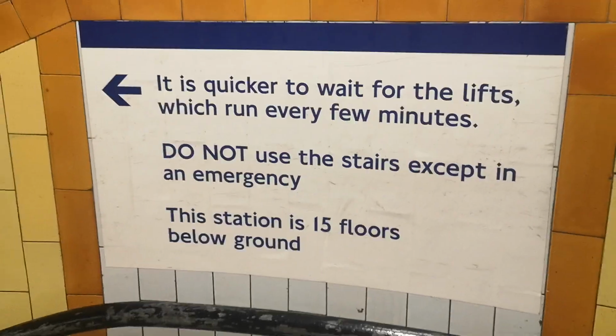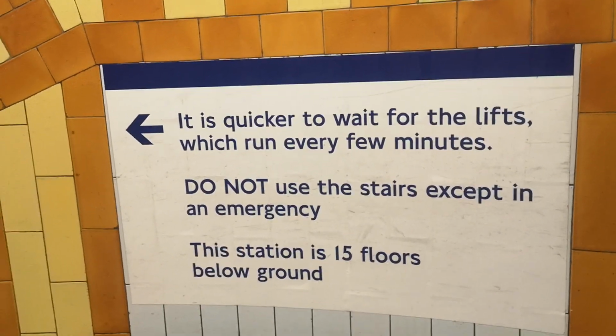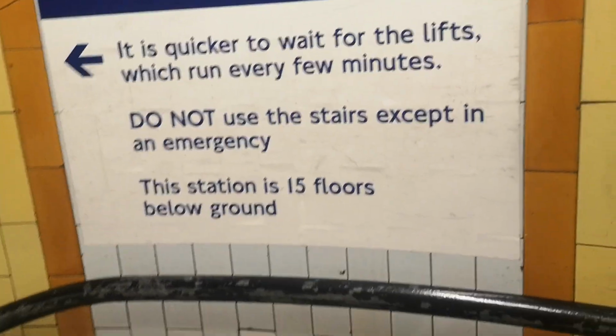It's quicker to wait for the lifts, which run every few minutes. Not use the stairs, except in emergency. The station's 15 floors below ground.